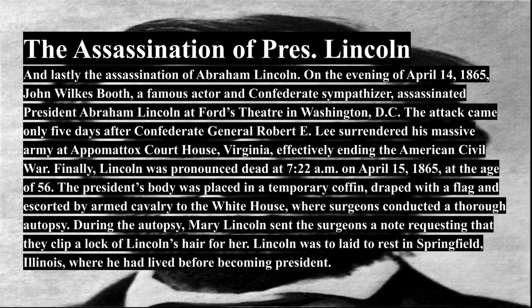During the autopsy, Mary Lincoln sent the surgeons a note requesting that they clip a lock of Lincoln's hair for her. Lincoln was laid to rest in Springfield, Illinois, where he had lived before becoming president.